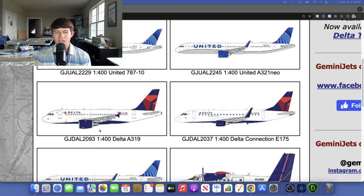And while for some collectors that isn't good enough, others like myself really appreciate what they have done and what they'll continue to do. Considering that over half my collection is Gemini Jets, I have to appreciate what they've done and certainly reflect on what they continue to do, and of course what we'll see in the future. So I'm really excited for that, and just really appreciative right now of what they've done for the Delta 175.